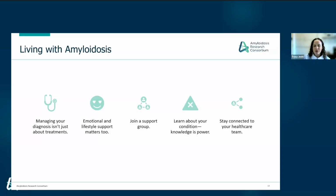Connecting with support groups can provide reassurance, practical advice, and a sense of community. Talking with others who have been through this journey can help ease feelings of isolation and offer encouragement. One of the most empowering things that you can do is learn as much as you can about amyloidosis. Understanding your type of amyloidosis and its treatment can help you feel more in control of your health decisions.